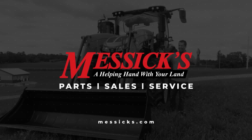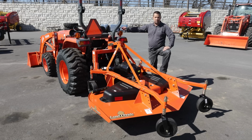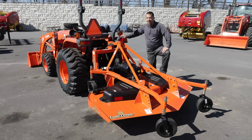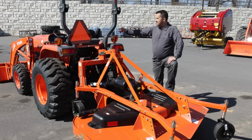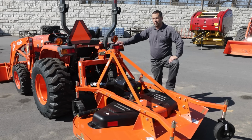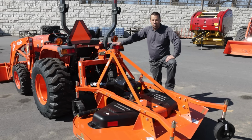We're going to start here with this tractor, a Kubota L3902. Kubota will very proudly tell you that this tractor's smaller sibling, the L2501, is the most popular compact tractor sold in the United States every year and has been for some time. This is the high horsepower variant of that same tractor. While that one is sold at 25 horsepower, this one has a much larger engine at 39 horsepower.